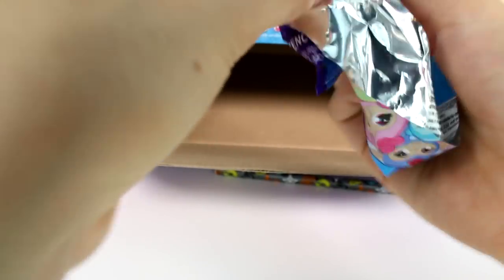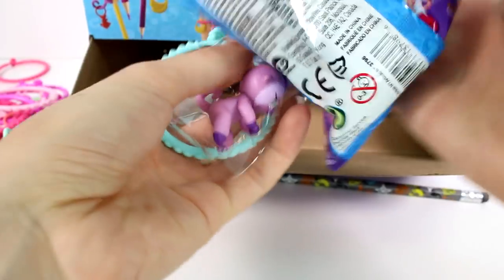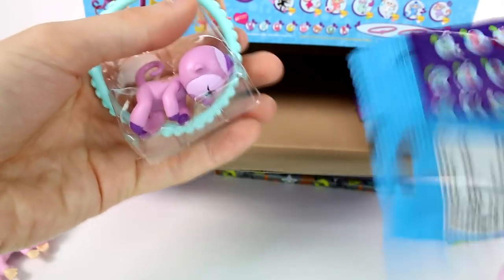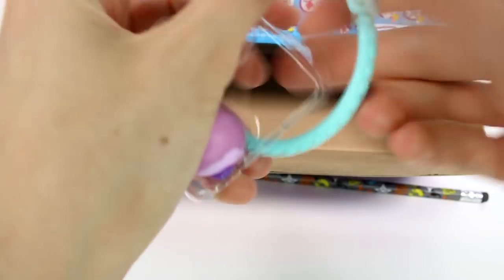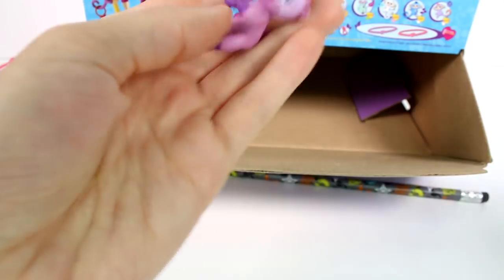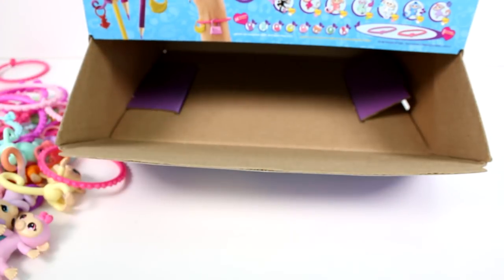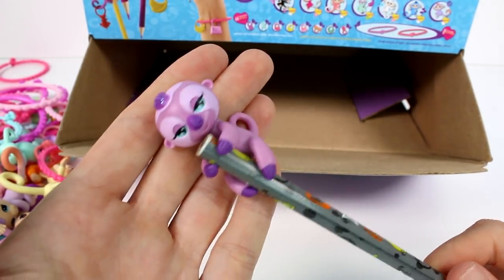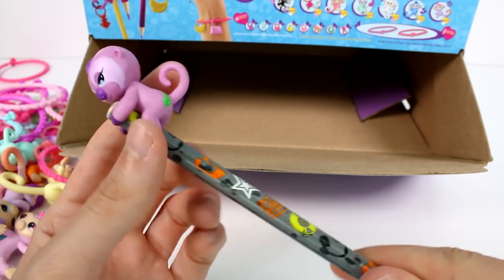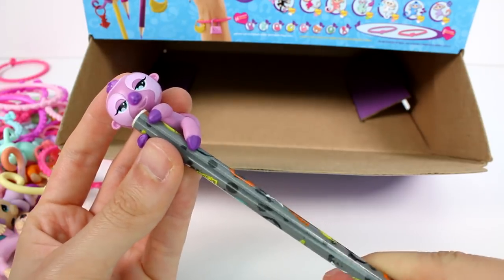We got a sloth, you guys. Oh my gosh, we're one sloth short. No. I can't get this charm out. There we go. We got the heart charm, and then we got the light blue heart bracelet, and then we got the purple sloth. The purple sloth is here. Oh my goodness. This one's just so cute. I love the little sloths. Their tails are so teeny. I like the little leaf. Oh, it's so good.